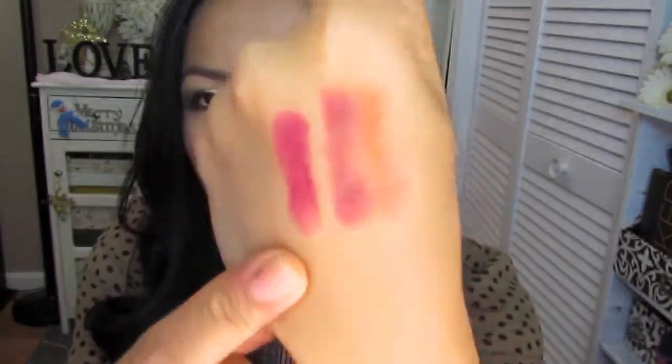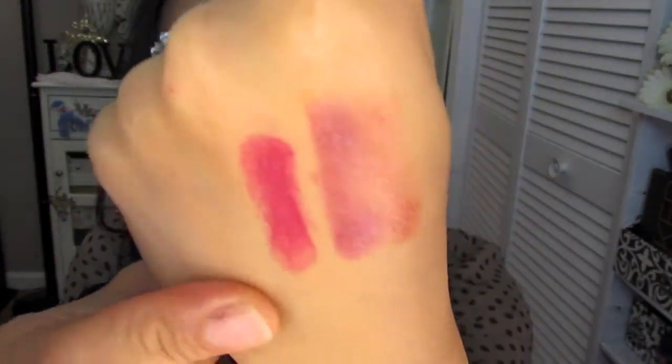I don't have that, so I can't really tell you if it is a dupe or if it is similar, but I've seen swatches of it online and they look pretty similar. But I love this. It's a brighter purple, but it is still appropriate for the season. So those are my favorites for the month, and I wanted to mention a couple of products that did not work for me, that just were not made for me.